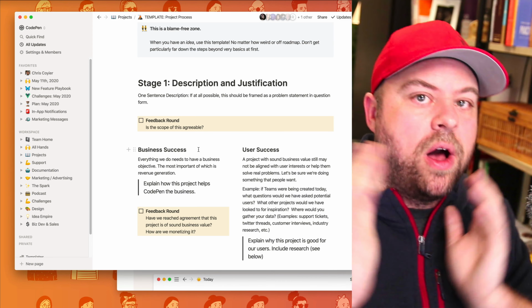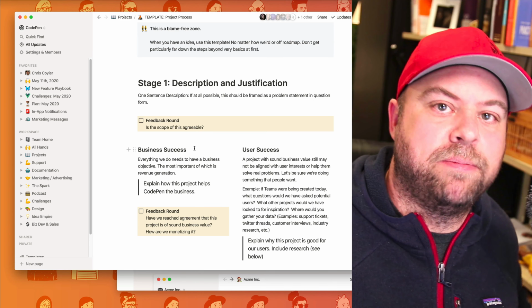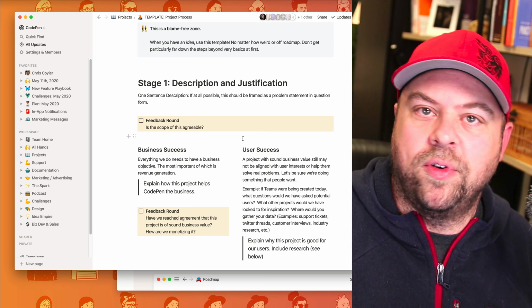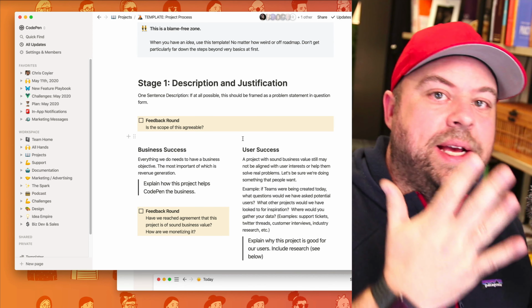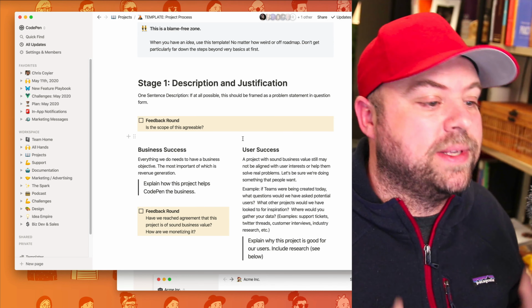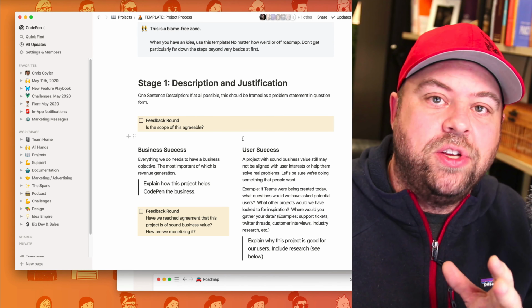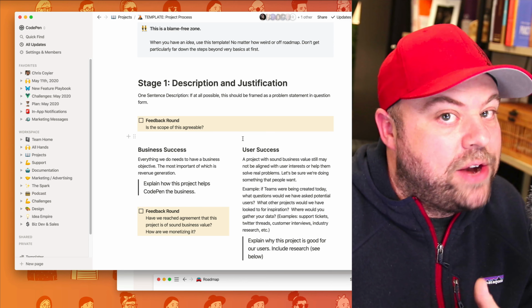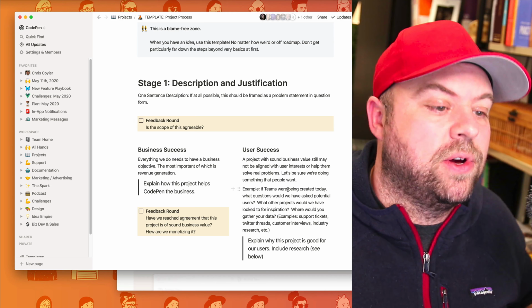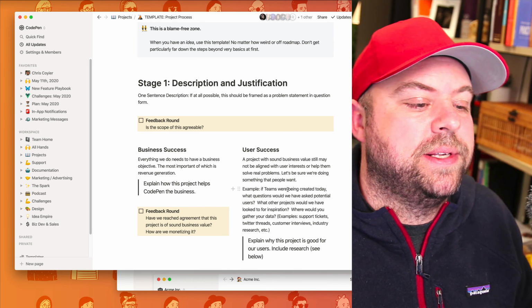It could be strongly one or the other, though. Ideally, it's both, but there are certain projects that just have to happen for one or the other. For example, doing some advertising-related project probably doesn't have a lot of user success to it, but could have a lot of business success to it. Or adding some feature that's really important to users may not directly drive a bunch of upgrades or something, but it's important to the users that you have, so it could be strongly user and not business. You know what I mean?